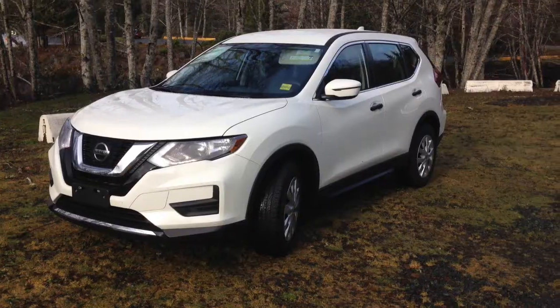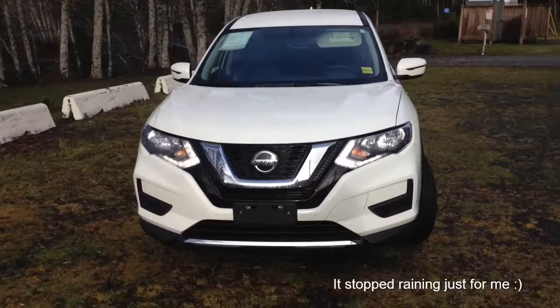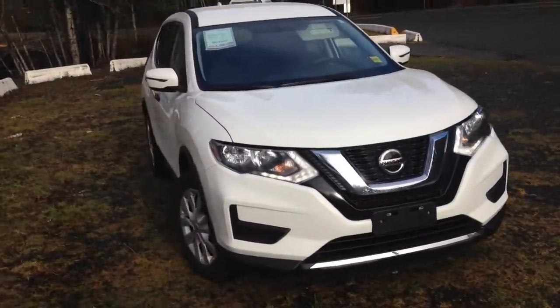Today I just want to show you guys a 2018 Nissan Rogue. It's actually a lot of fun to drive. It's half rainy and half sunny outside right now, so I'm going to put my hood up. I'll show you guys the exterior. So here's the exterior. It's got a nice, clean, crisp design, very sporty. I think it's pretty cool.